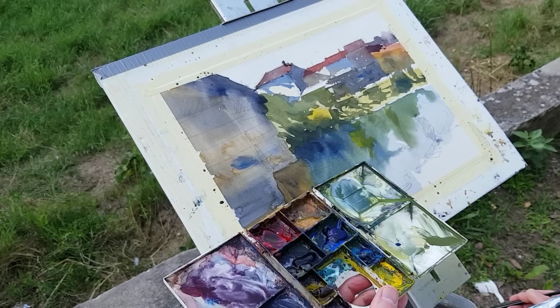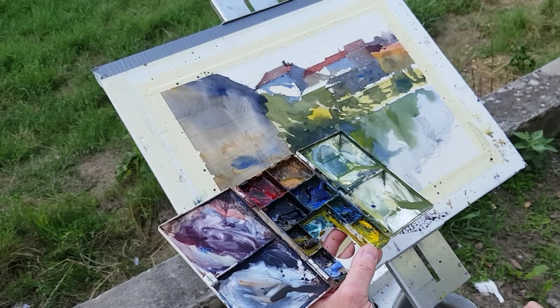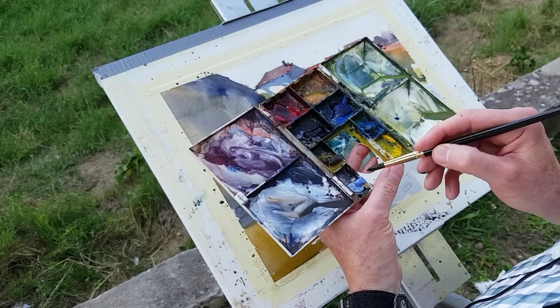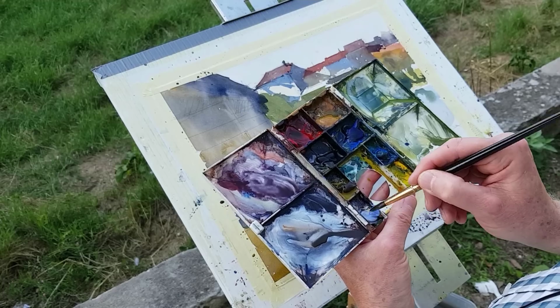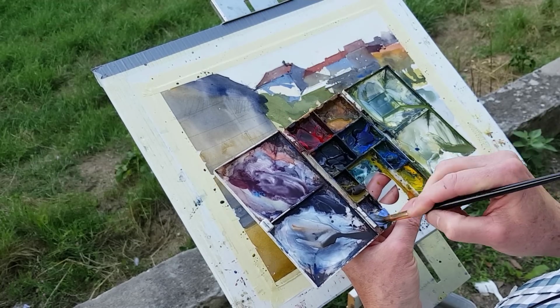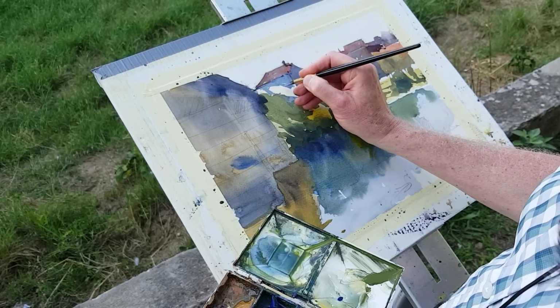Let's have a few windows. I've got some lavender down here, just ideal for shutters. A bit of lavender. And fairly thick as well.